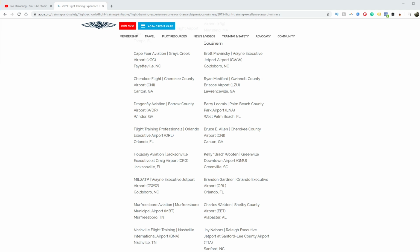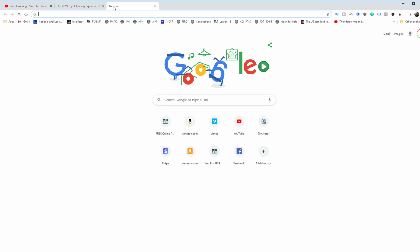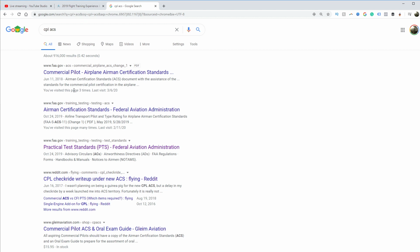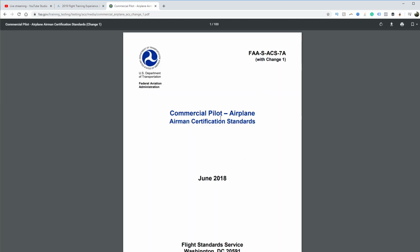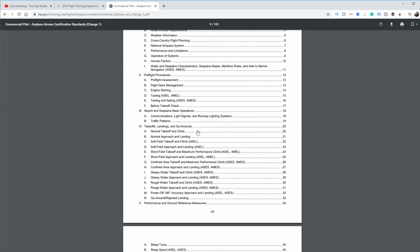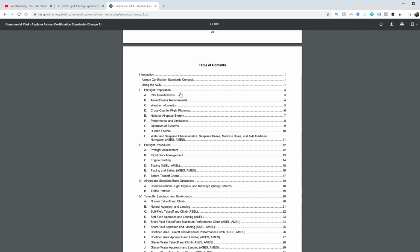Well, the commercial pilot certificate is nothing more than a private pilot certificate on steroids. If you really want to know exactly what you're going to be tested on, look up the commercial pilot ACS. It should be CPC, not CPL, because it's a commercial pilot certificate, but we oftentimes refer to it as CPL, commercial pilot license. You can go to the table of contents and see exactly what you're going to have to do and be tested on, and click on any of these sections to elaborate on it.